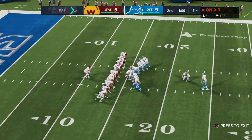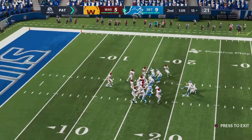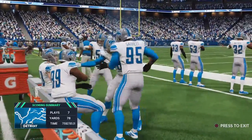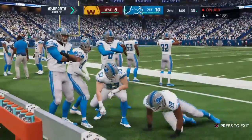And now they'll line up to kick the extra point. Up to 5, and it is good. So that winds up a 7-play drive all told. And it was capped off by a touchdown run from Josh Jacobs.